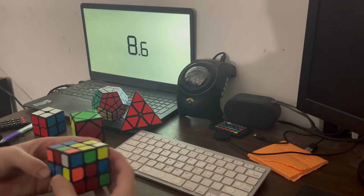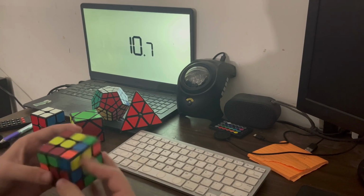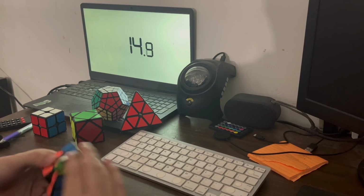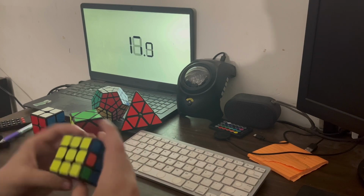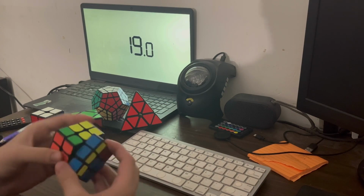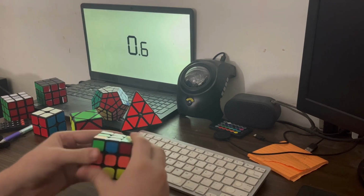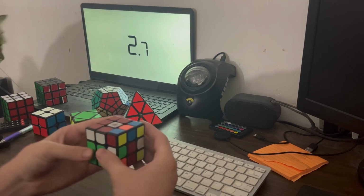But one thing that I discovered is big cubes. I learned all about 4x4s and 5x5s, and then I also learned about bigger cubes like the 6x6, 7x7, 8x8, and then 9x9, which I thought looked really cool, so I immediately bought it the next day.